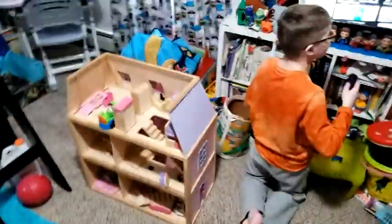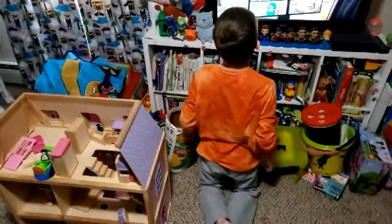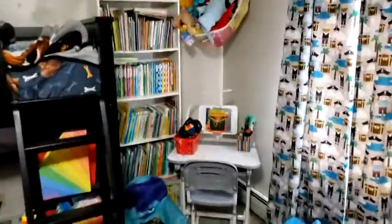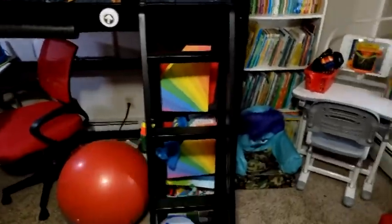So Aiden's room is a bit of a mess right now because we're going through toys and stuff to donate and get rid of to get ready for Christmas time. But we moved a lot of stuff around yesterday. So his tent was over here, and that came down because since we got this bed, he doesn't use it at all because he likes to go underneath his bed now.